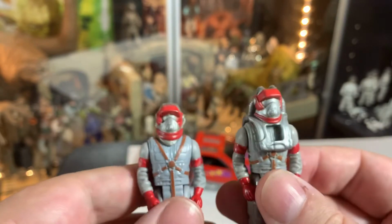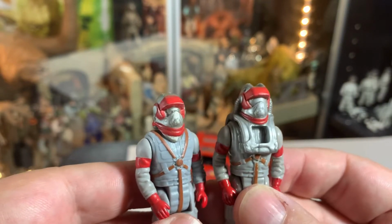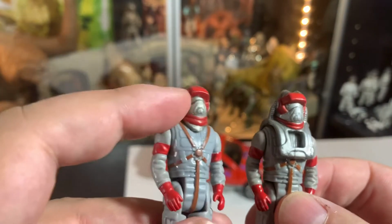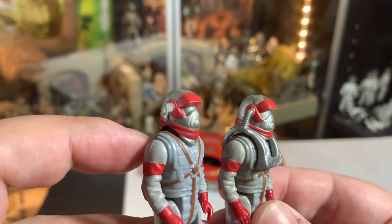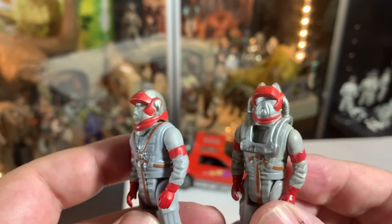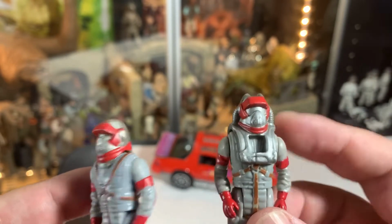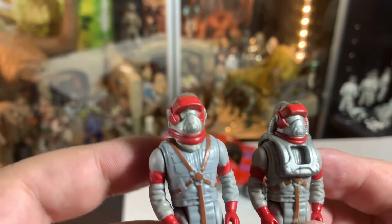I mean, some would seriously argue that this is a better helmet design than this little tiny thing here. I could definitely see people making that argument. It looks very Stormtrooper TIE Fighter pilot-like when you have it over here, where this is just this little thing going over his head.